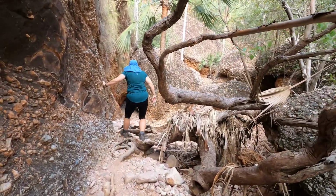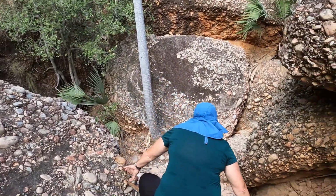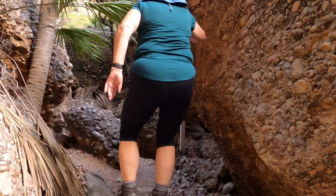What's the problem with wide brim hats? You can't see those clangers coming. This is awesome. Good jumping. At least these rocks are grippy.